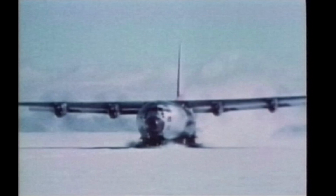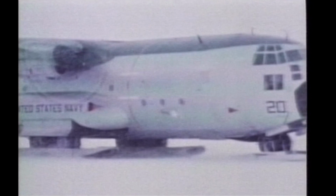Several A models, redesignated C-130D, were modified with wheel ski landing gear for service in the Arctic and for resupply missions to units along the Distant Early Warning line. The two main skis are 20 feet long, 6 feet wide, and weigh about 2,000 pounds each. The nose ski is 10 feet long and 6 feet wide. The D model also has increased fuel capacity and provision for jet-assisted takeoff.